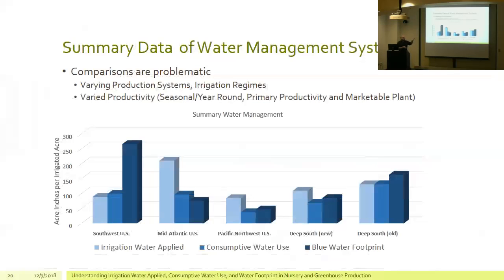Definitely that is the case for container production. Container production is much more dependent on irrigation. These are essentially soil media setups that are highly drained. It's almost like sand, right? And so those systems are dependent on this constant introduction of water on a scheduled basis. And since that's not what the climate really provides, they're just more dependent on irrigation.